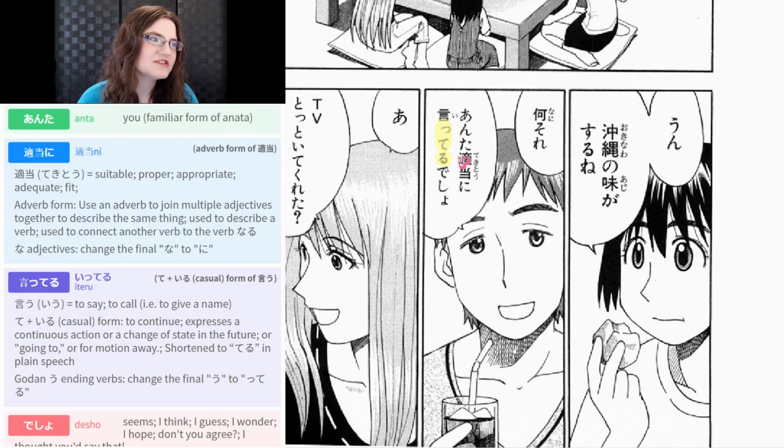So there would be an u right here, but for its te form, that gets swapped out for a tiny tsu and a te. And then you would add on iru to change it to its te iru form. But this is casual, so there's no i here. So normally it would be itteiru, but here it's just itteru, to be a little bit easier to say. And that's just the gerund form, you're saying. And then desho is like I think or I wonder. So it's like, I wonder if you are suitable to be saying that. It's like, who are you to say that? She's never been to Okinawa. She doesn't know what Okinawan flavor is.